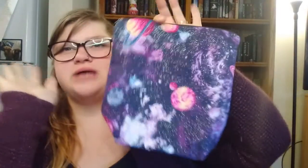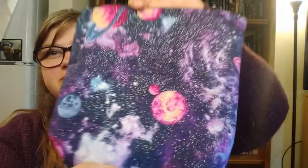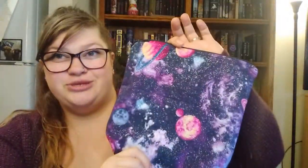So this color is showing up perfect. This is the Galaxy bag, which is shimmery. I haven't made yours yet. Black zipper. Sorry, I was trying to unzip it with my left hand, which is hard. Black lining. Now, this fabric is thicker, so it almost feels like it's interfaced, but it isn't. It's just a nice thick cotton.